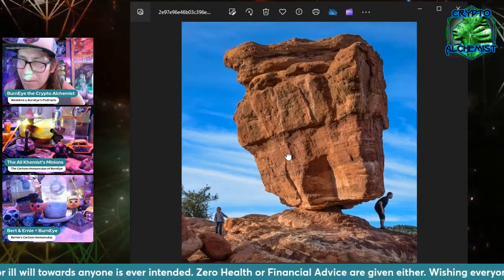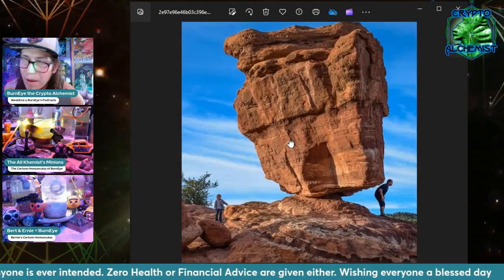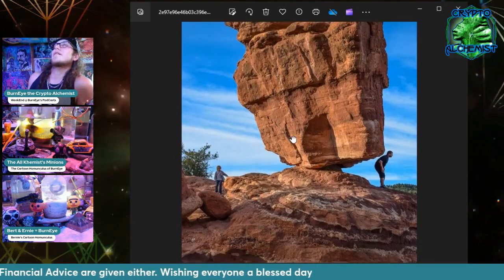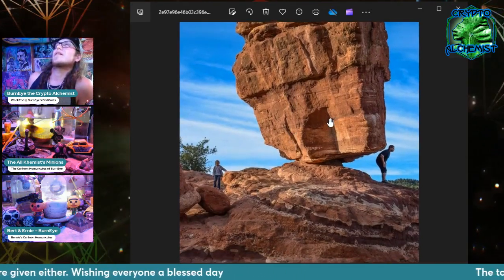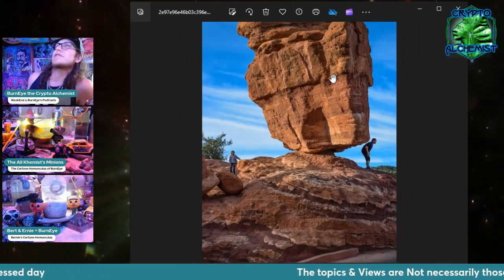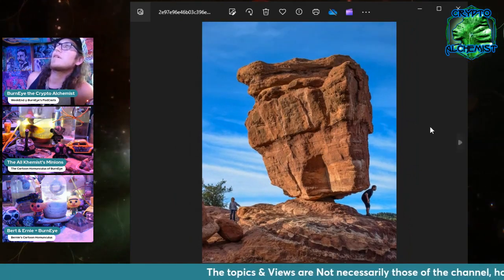I think it was mislabeled in one of the photos I got saying that it was Utah in Moab, but I'm pretty sure this is Colorado, Garden of the Gods.